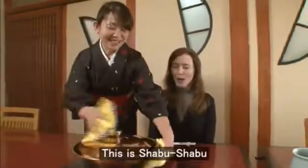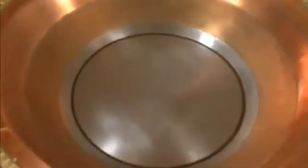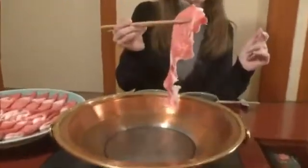They bring us the shabu shabu. Wow, look at this. Inside the pot, there's nothing aside from a broth flavored with konbu or seaweed. In fact, shabu shabu is unlike most other nabe in that the meat, vegetables, and other ingredients are served separately. So, how do you eat this?